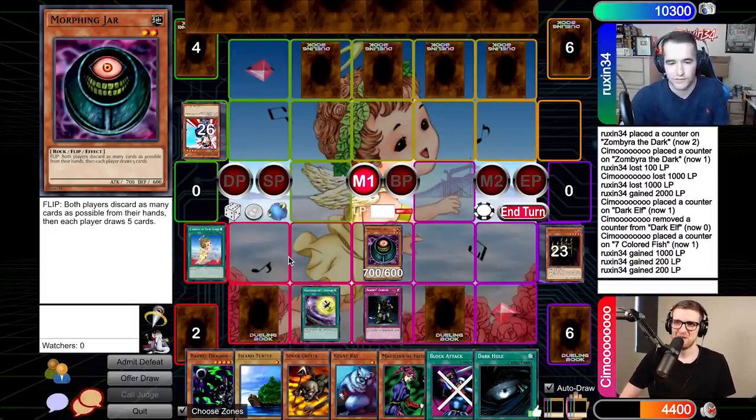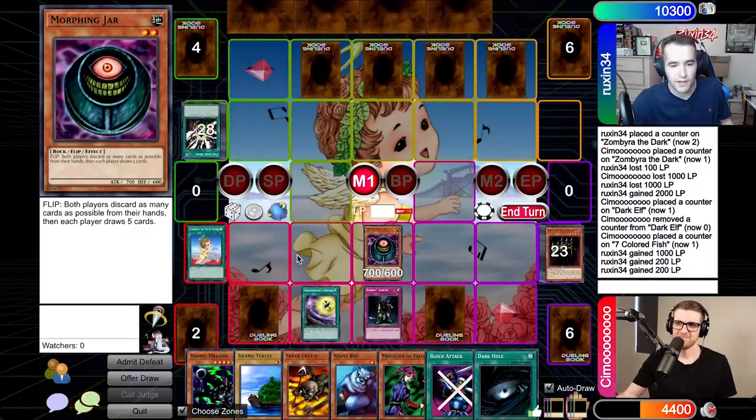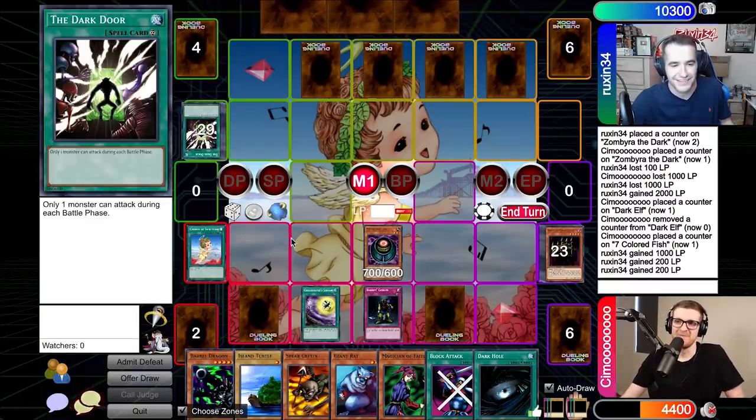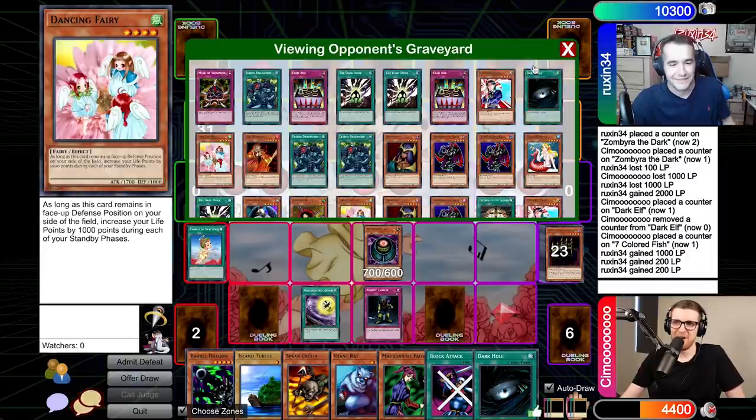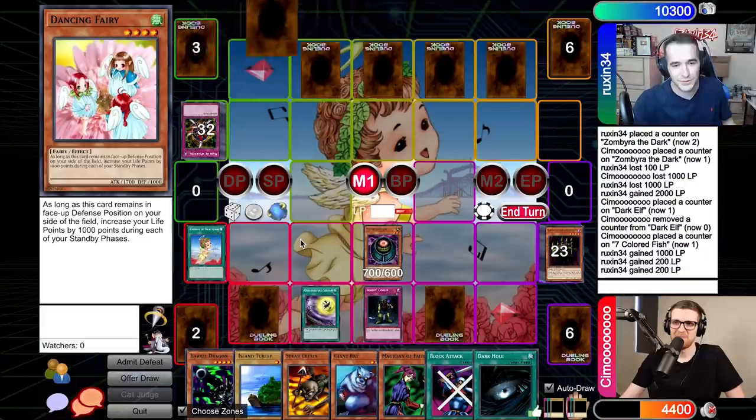I don't even think I can do this because I have four. Well, so you have to discard the entire hand. Yeah, that's the point. Well, so Morphing Jar just decks you at this point. Right, yeah. That's what I'm thinking. I don't think I can do anything. Okay, to grave. Get them all out. Okay, let me draw.